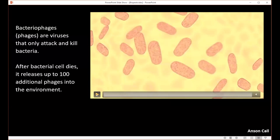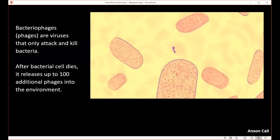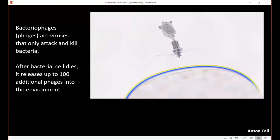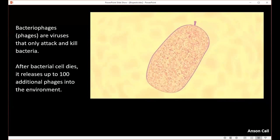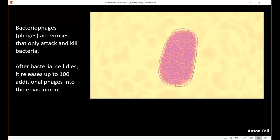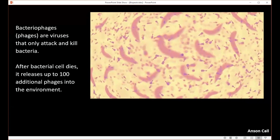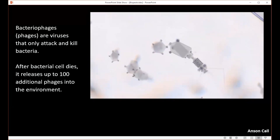So these little pink things are supposed to be the bacterial cells. And then this little rocket ship looking thing is a phage or a bacteriophage, virus. So it lands on the bacteria, and then it injects its virus particles or its DNA into the bacteria, hijacks that bacterial cell, forces the bacteria to make multiple phages, and then those phages are released to go after more bacteria. So not only does it kill the bacteria itself, but then it targets other bacteria within the area. So then you have lots of phages. It's that compounded application.